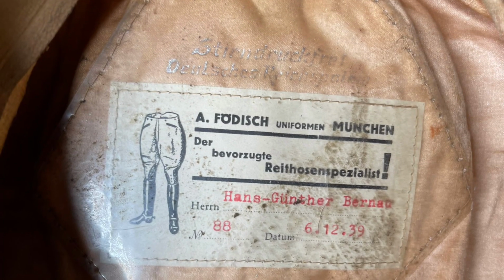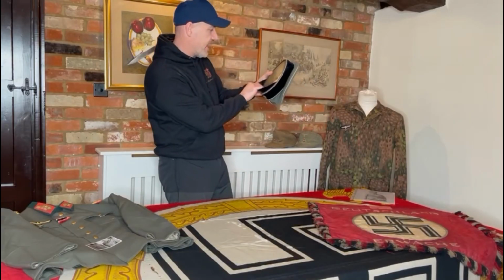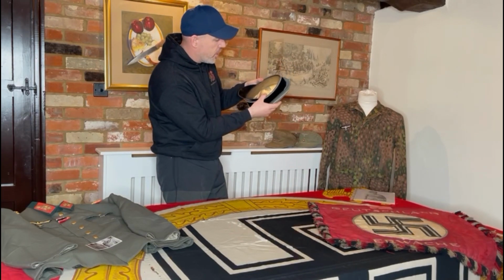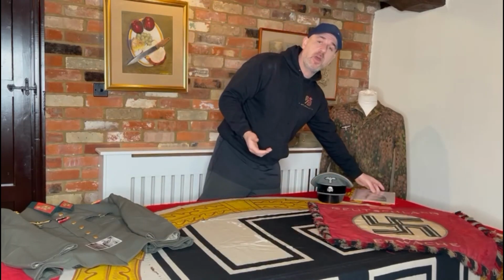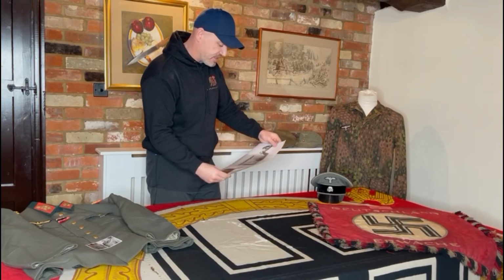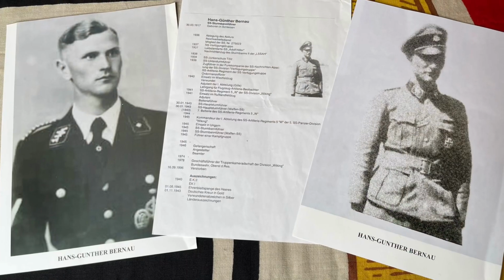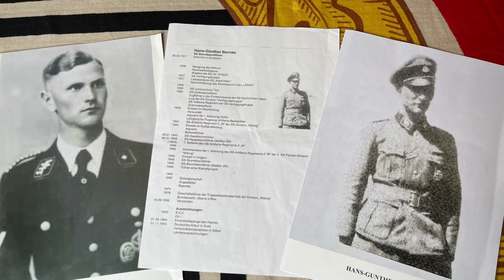It's lovely condition and a lovely maker's label inside with the date 1939 and the soldier's name. I'm not even going to try and pronounce it. Hans Gunther Bernau. Hard to pronounce, hard to read without my glasses on. But what we have been able to do is identify him with pictures, and here's a picture of him here. History of who he was and where he's been, and including a photograph of, we think, him wearing that cap.